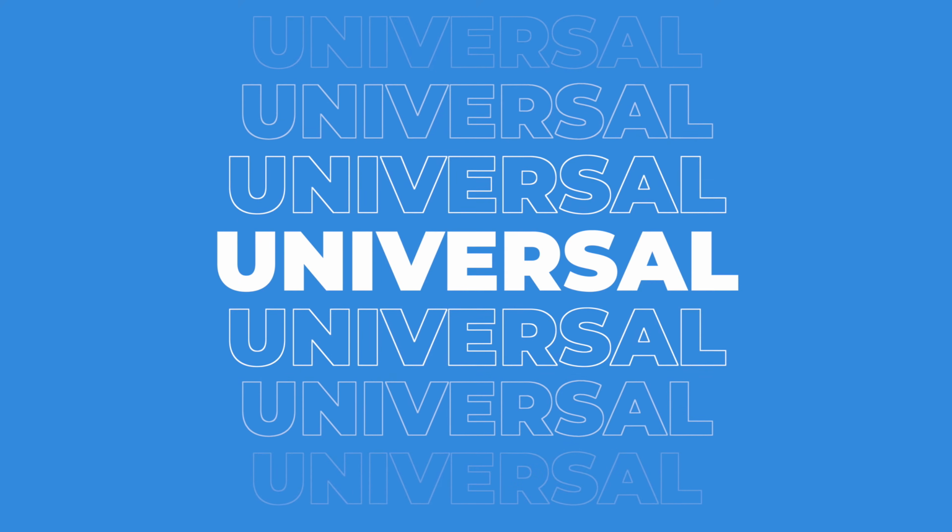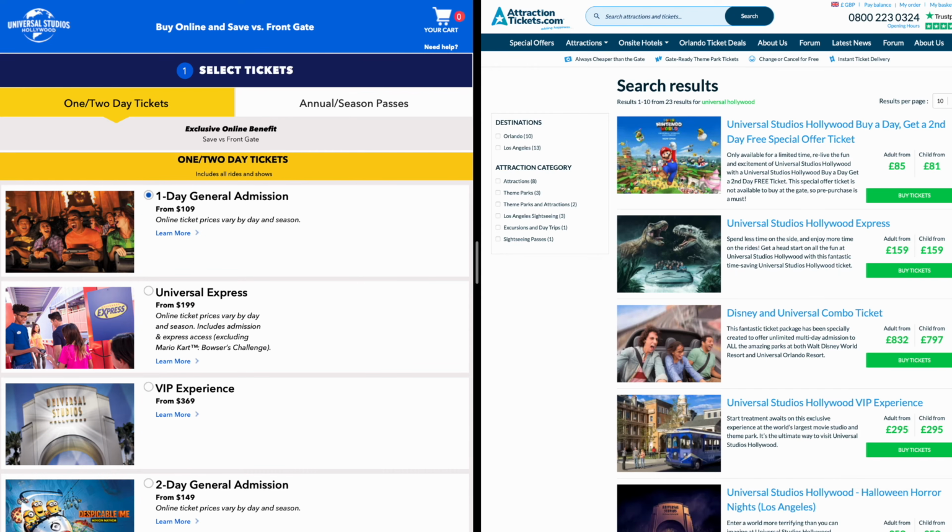We were going out there to do Universal. So we had a quick look at Universal Studios' website, and then we also had a look at attractiontickets.com to see what the differences were. And basically, we landed on 2 options. The first one, go with the Universal website and do a 1-day ticket with Express Pass. Or go for attractiontickets.com and do the buy a day, get a day free ticket.